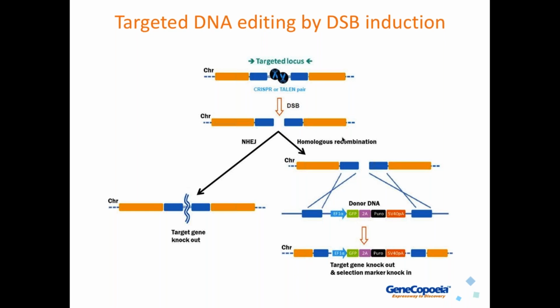These breaks are then repaired by one of two mechanisms. The first is known as non-homologous end joining. This occurs when there is no homologous template around to serve as a repair template. And NHEJ is simply the process of sticking the two broken ends of the chromosome back together. Now, this is a highly error-prone process, so what often happens when you get NHEJ is you'll get insertions or deletions, also known as indels, which, if placed into a protein coding region, two-thirds of the time will lead to inactivating frameshift alleles.